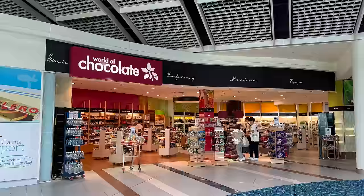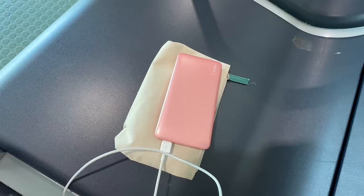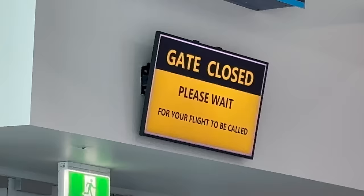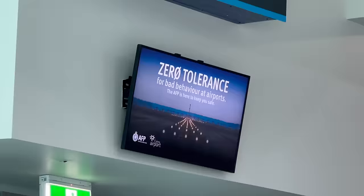In the international airside, there aren't many things, just a few duty-free shops, two bookstores and two cafes. There aren't many charging outlets around the terminal, so I had to use my own power bank. Also, Virgin Australia doesn't operate a lounge at all at Cairns Airport, both domestic terminal and international terminal.